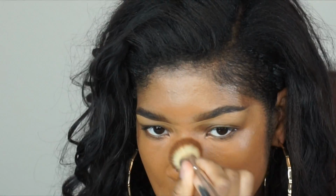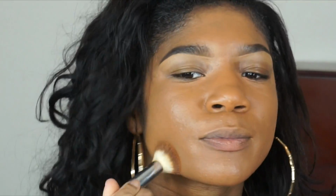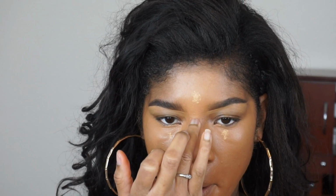I'm going to use Cocoa and Sable from, I think that's what it's called. Cocoa and Sable, Soft Sable from LA Girl. No, that's L'Oreal, the Pro Infallible. Then I'm going to take my Kevyn Aucoin concealer in SX11. And I'm going to use that as my highlight today.